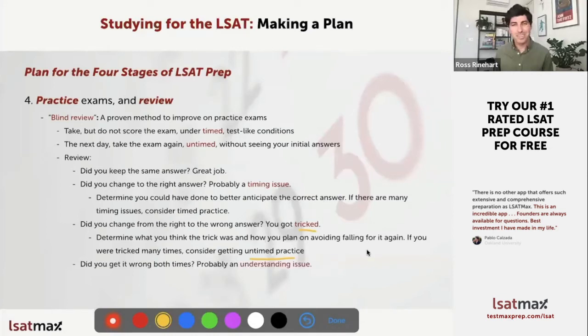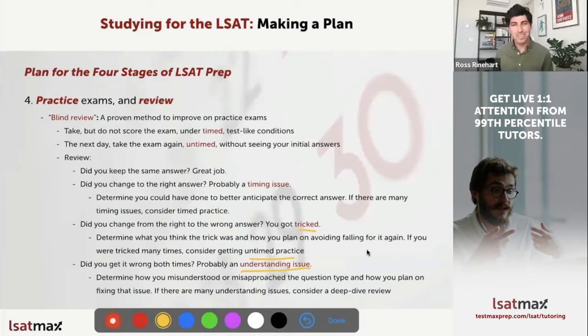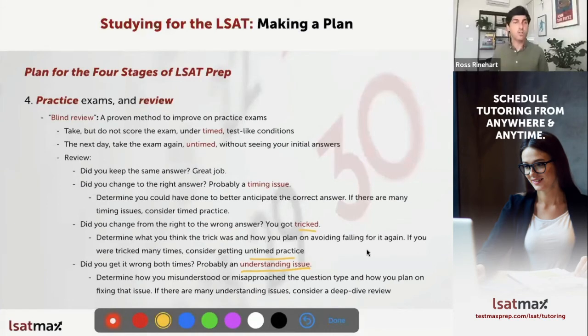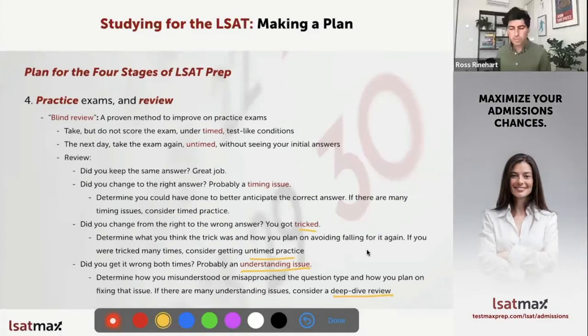If you get it wrong both times, there's probably an understanding issue. You don't understand that question very well. What's hard about it? How do we misapproach that question? How do we misunderstand that question? And how do we plan on fixing that issue? For these, it might actually involve going back to the core curriculum and reviewing that question type. It might involve bolstering some skills that we need for that particular question through a deep dive review, getting a lot of targeted, untimed practice on that.